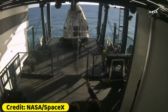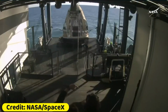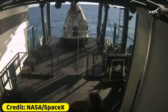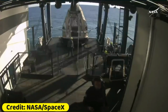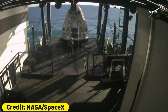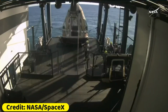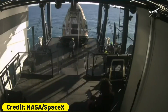The nest where the Dragon spacecraft is located is going to get moved forward. This will happen after one of the recovery crew members does some checks, and we'll also see some hosing. Obviously, the spacecraft splashed down in salt water. Salt water is corrosive, and we want to try and rinse out as much of the salt water as possible to reduce that corrosion on the metallic structures. So we can see some guidance there being provided, really steering the spacecraft properly into the Dragon's nest.